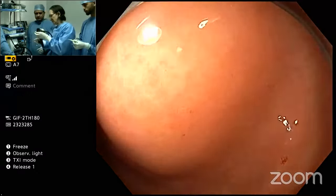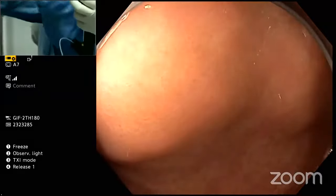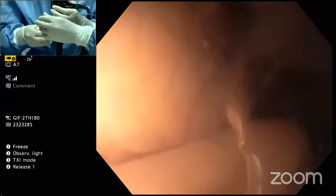Maybe we'll do it just with this scope. I can do it in 15 minutes. All right, let's do it. Okay. Because everyone doesn't have a double channel scope, even though I think everyone should.